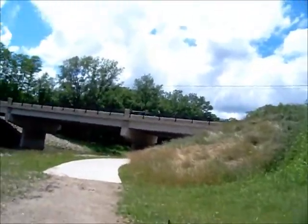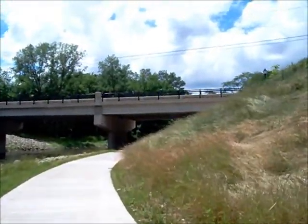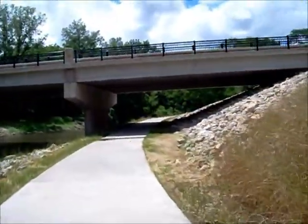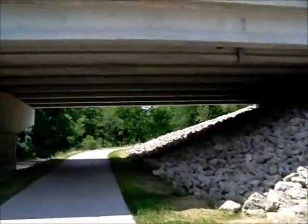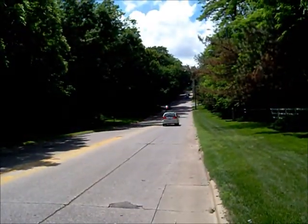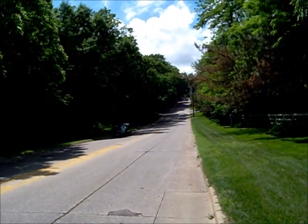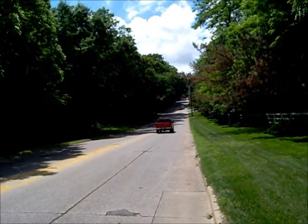The last little bit of the trail has been paved here. This was severely washed out in the floods of 2008. And in repairing it, they gave us this very nice beginning of the trail, which leads to a little park and a neighborhood. There it is, Cottage Grove Hill. Steepest hill on the way home from the north end of the Sac and Fox Trail.